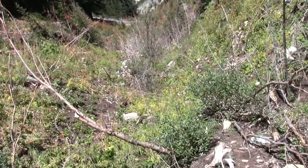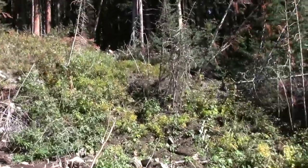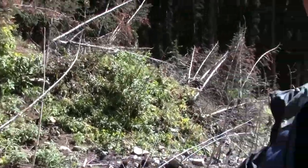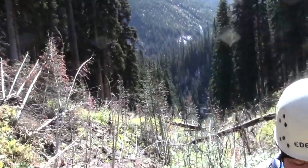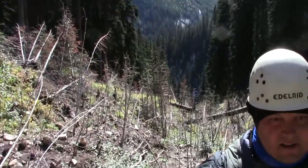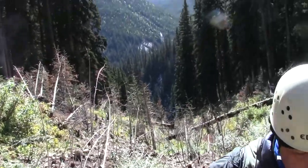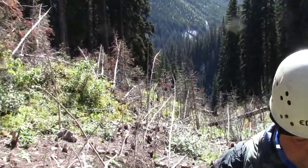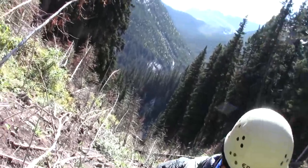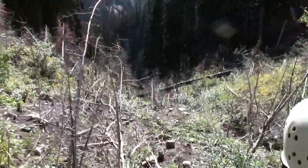Heading for South Kidd Peak near Galatea Trail, which is at the bottom of this dry creek bed, or whatever it is. Yeah, it's already, let's see here, 1:30 p.m. Very late.